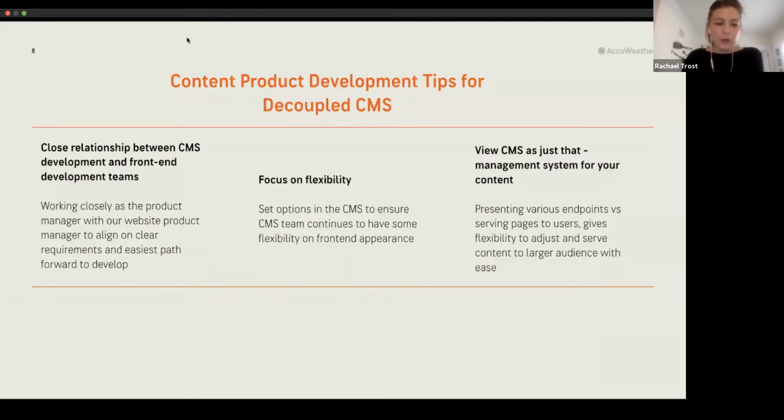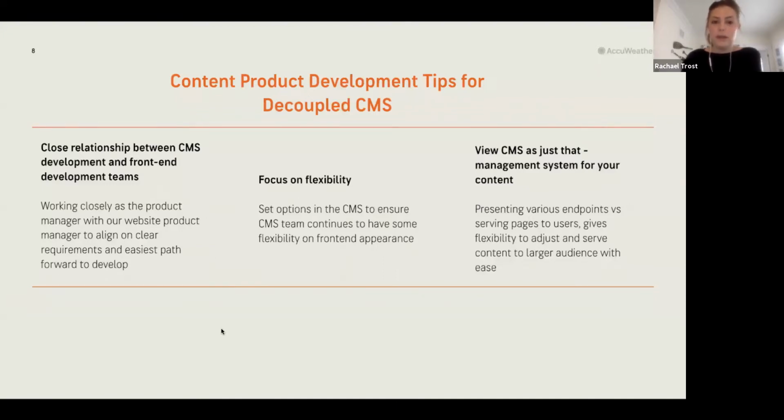So working really closely with our front-end PM has been beneficial for me. We check in very often. As we're doing large projects, we sync closely to make sure, one, we have a clear requirement side, and two, our development teams have clear communication going forward about what we need to do in WordPress, what endpoints we're hitting, and what functionality we need to build there, so that they can take it from there and continue the development on the front end of the site.